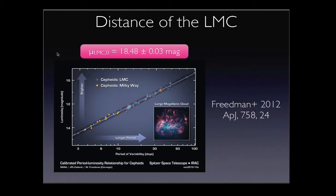So when we had the calibration from the galactic Cepheids, we measured the distance to the LMC by comparing the samples in the LMC and the Milky Way. And here you can see our plot that was taken from the Spitzer press release. The blue points are the Cepheids in the Large Magellanic Cloud, and the yellow points are in the Milky Way. And you can see the dispersion around this is really small. It gave us an uncertainty on the distance of the LMC of 0.03 magnitudes, which is excellent. This is a really small uncertainty. Using a single instrument on Spitzer, we've really minimized our systematics dramatically. And this is a great measurement.